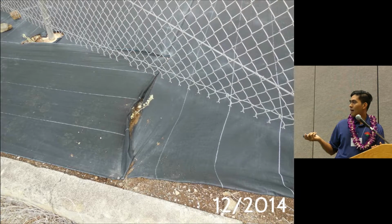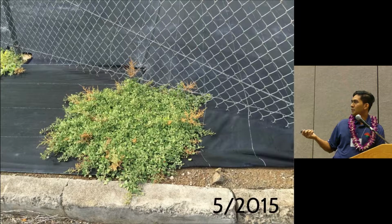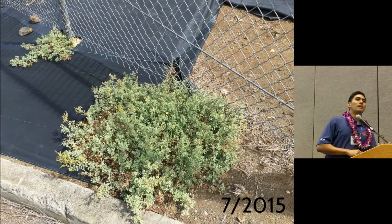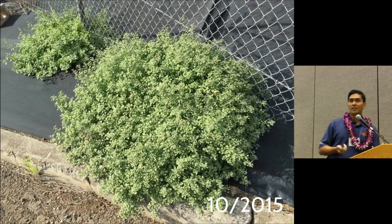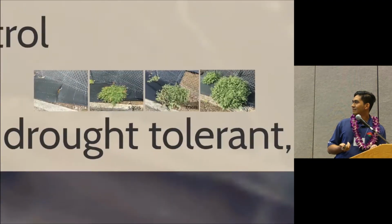This was in December of 2014, so we have little plants over here. About 5 months after planting, May of 2015, the plants are growing happily under rain-fed conditions. During this summer, you can see that they've undergone some drought stress because some of the leaves have dried up, but it's still alive. And now that we have these frequent rains, it has grown even bigger. So that really is a tough plant.